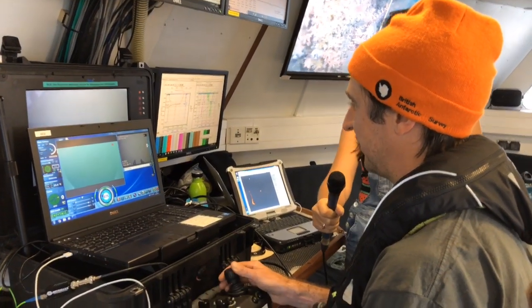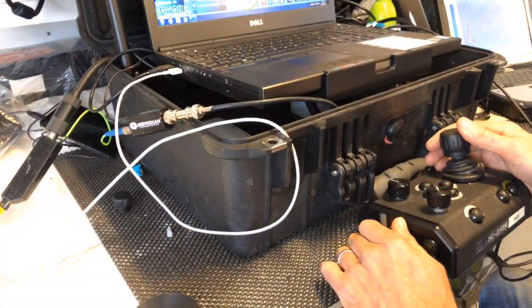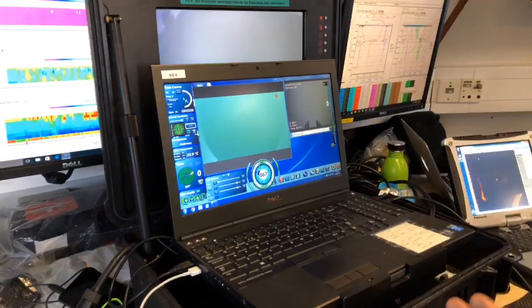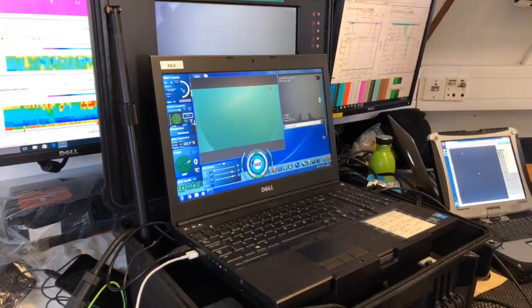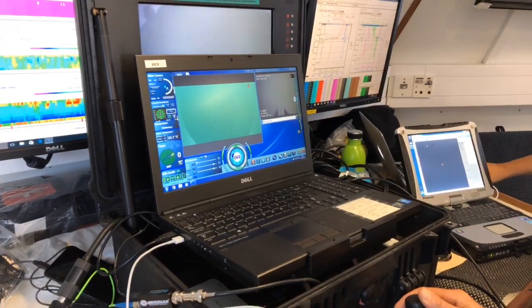Okay, so I've got my fingers on some controls here. I'm currently flying Rex down through the water column. We've just gone down to sort of 3 or 4 meters. I'm maintaining a heading so we can go left, right, up and down. The water depth here is about 20 meters. I've got to keep focused on the screen. It's quite a lot to take in.